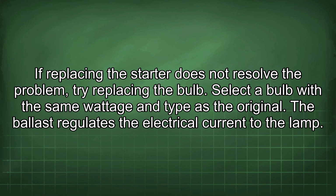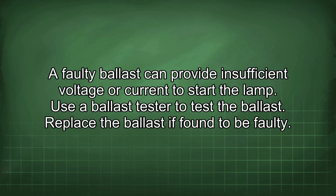If replacing the starter does not resolve the problem, try replacing the bulb. Select a bulb with the same wattage and type as the original. The ballast regulates the electrical current to the lamp. A faulty ballast can provide insufficient voltage or current to start the lamp. Use a ballast tester to test the ballast. Replace the ballast if found to be faulty.